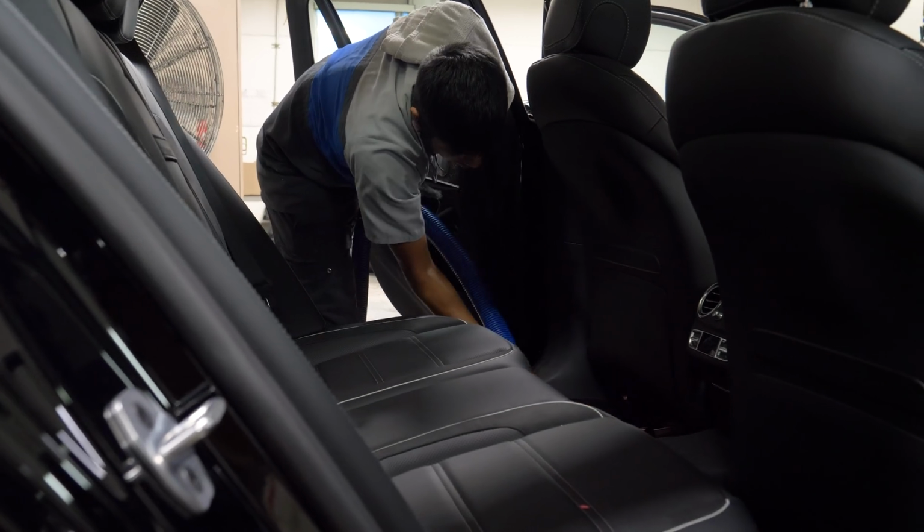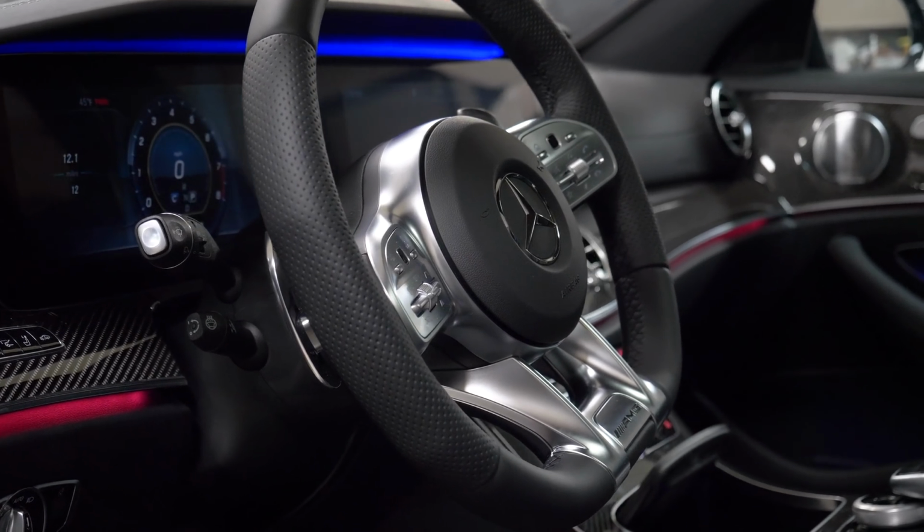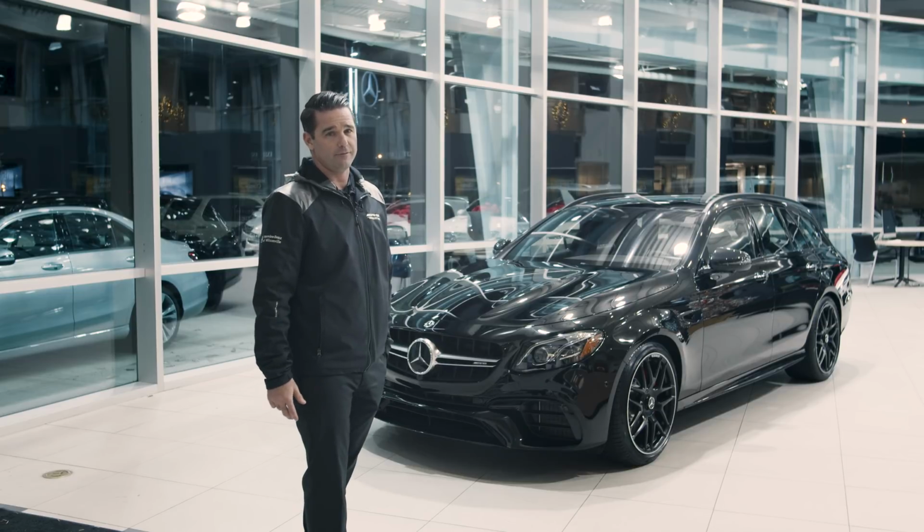At that point, we'll also vacuum the interior, wipe down all the touch points, make sure that we have no fingerprints, and the car is tip-top inside and out. Car's prepped, it's ready for delivery to the owner.